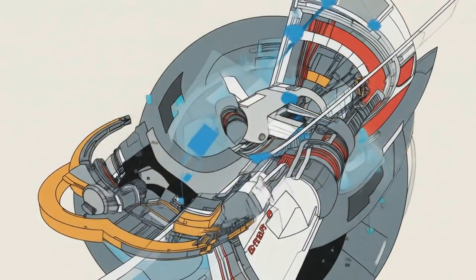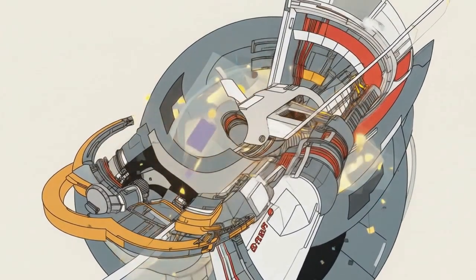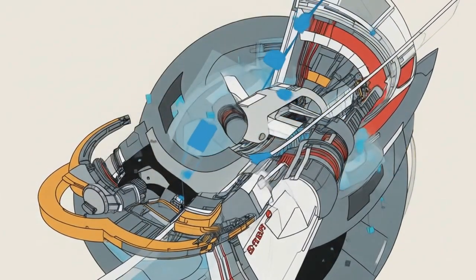Okay, that makes total sense. So to tackle all these issues, the implicit knowledge, the need for robustness, the evaluation problem, the researchers built DrafterBench. How did they actually construct it to simulate a drafter's job?